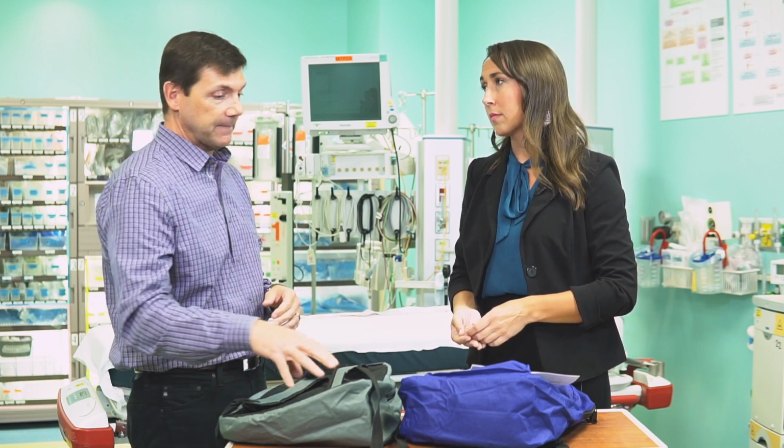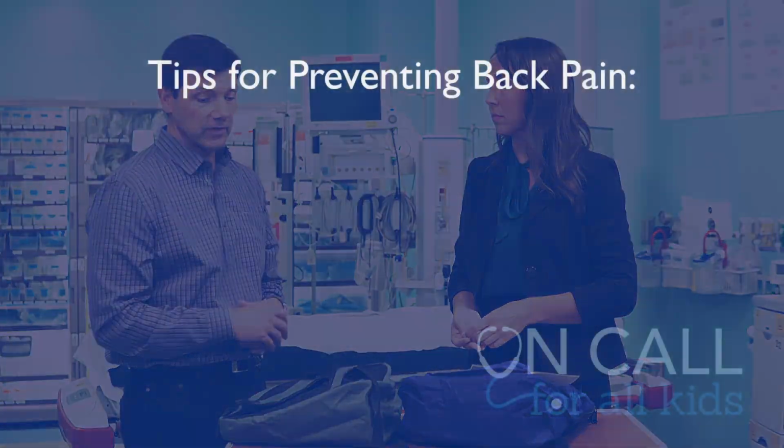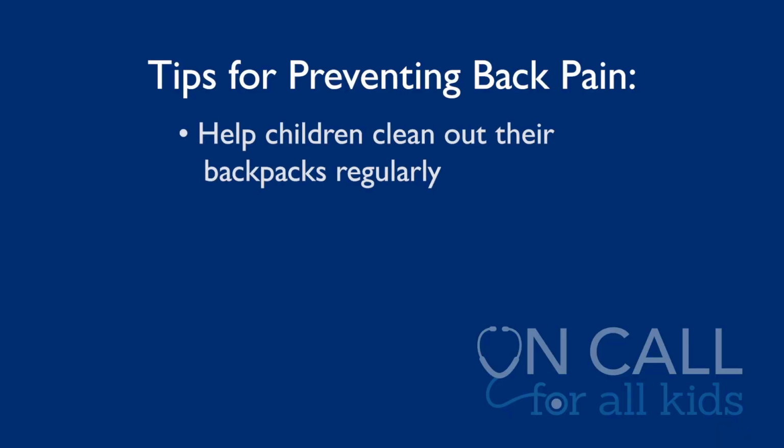I don't recommend buying backpacks with wheels, because that's, again, just more added weight that the child is probably not going to use. Try to convince your child to go through their backpack as frequently as possible, or you go through the backpack. I think stuff just gets, kind of like all of our briefcases and purses, thrown in there. They don't go through them, and it just gets heavier and heavier and heavier.